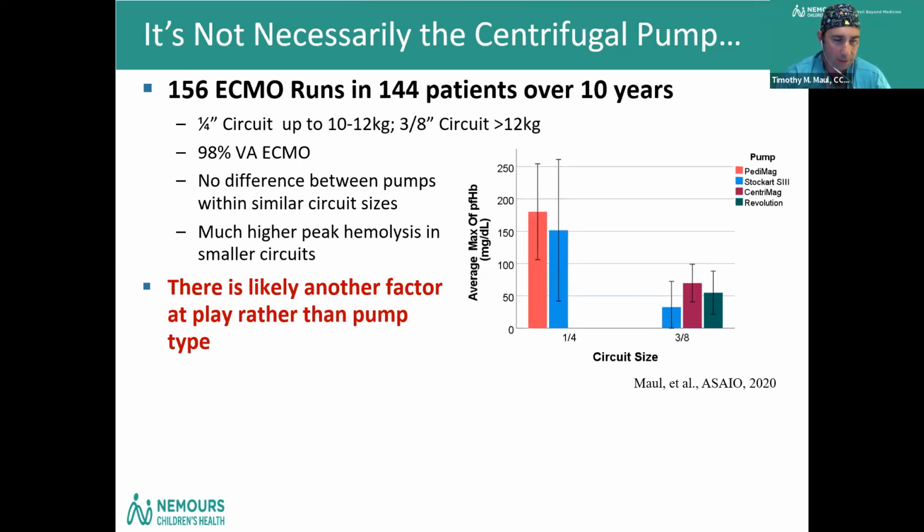When I divided the data by circuit size, I found that the 1/4 inch circuits had more hemolysis problems than the 3/8 circuits, but any of the hemolysis was not related to the pump itself. Within the 3/8 circuits, all the pumps behaved about the same, roller and 2 centrifugal pumps. And within the 1/4 inch circuit, they behaved the same. The roller and the PD mag both had higher hemolysis levels, but they were still equivalent to each other. That told me that there was another factor at play other than pump type. And I'll come back to that later.